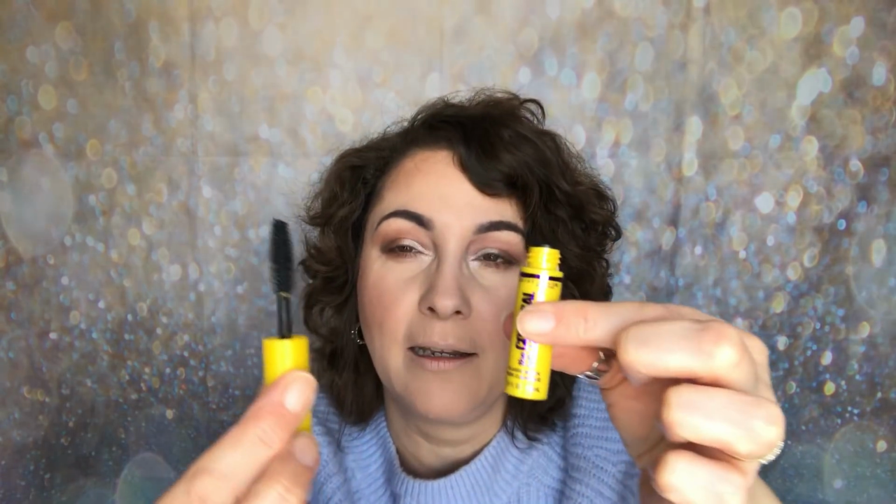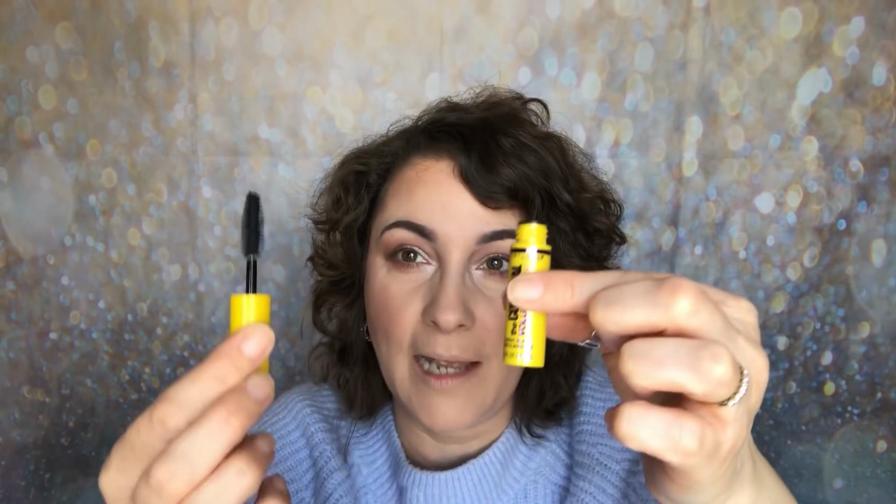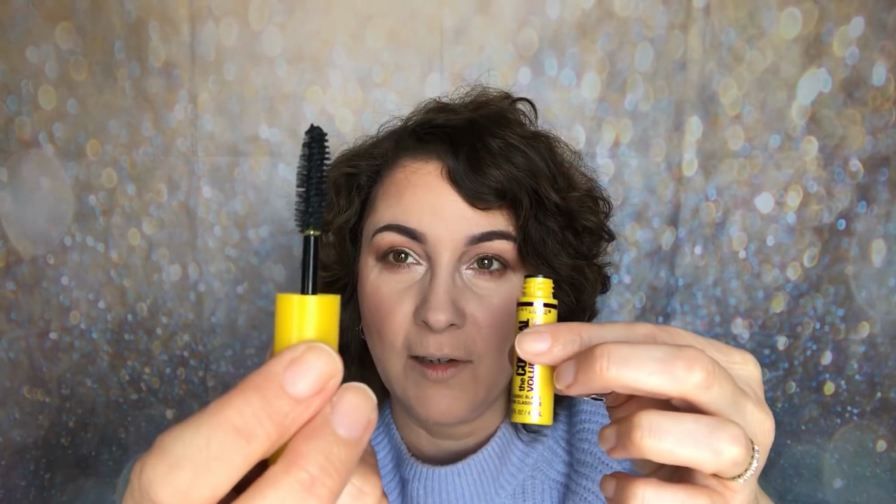There we go. I've done it. I've broken through. So it's called the Colossal Volume Express Mascara. I've never used this. I have no idea how it's going to work, but it's a mini, and I think that's perhaps why the palette is so thick, because this had to fit in there. But it looks a really nice brush, so I'm just going to add that.